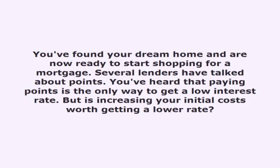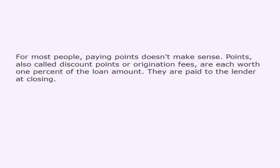You've found your dream home and are now ready to start shopping for a mortgage. Several lenders have talked about points. You've heard that paying points is the only way to get a low interest rate. But is increasing your initial costs worth getting a lower rate? For most people, paying points doesn't make sense.